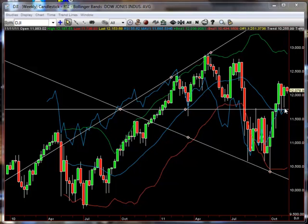Most importantly, last week, you'll notice that this week was completely within the previous week's range. It's called an inside week. So in order to regain upward momentum, we need to take out at least last week's highs. And if we take out last week's lows, that would take out the inside week to the downside, but we'd still be contending with this 11.7 area. So this is really what we're looking at.